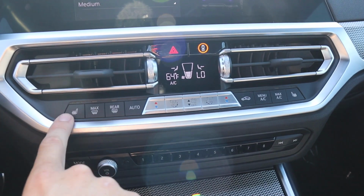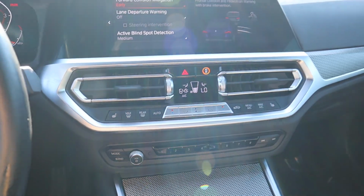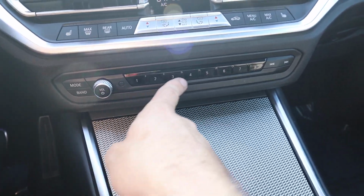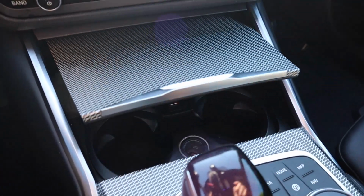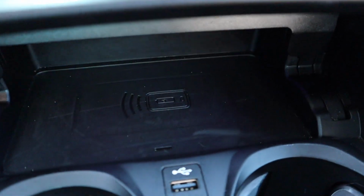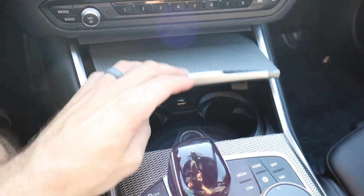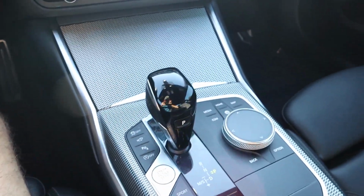We have all the climate adjustments, heated seat controls, some more AC adjustments too. Power and volume for the radio is underneath, along with all the presets and tuning. If you open up this bin, wireless charging is located in the back. There's also some auxiliaries and then 2 cup holders where you can easily place some drinks.